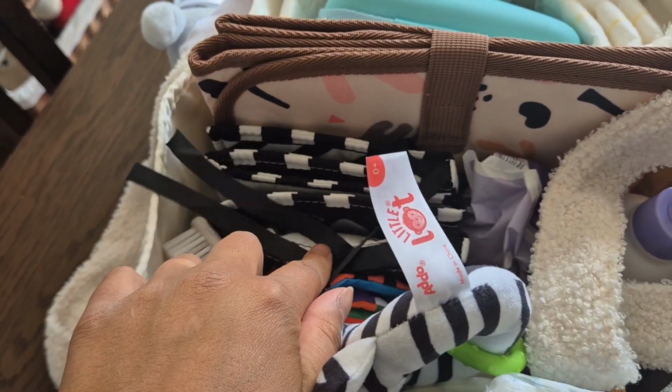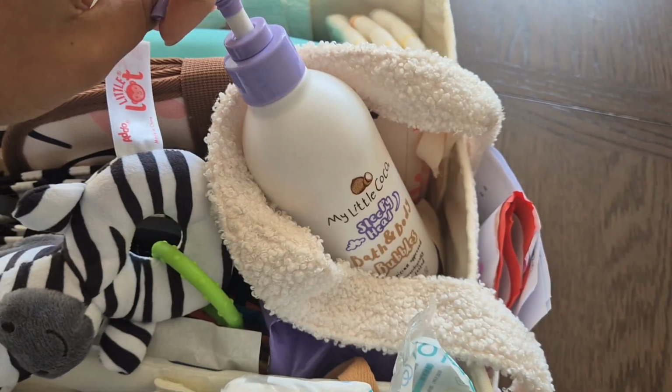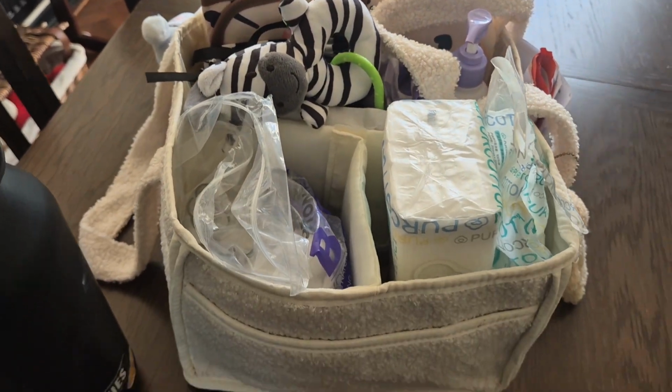And then we've got a few toys, like a little rattle, some stimulation books, and a body wash, which I have done down here before. I literally use this and some warm water, and I wash her body with it if she's stanky.